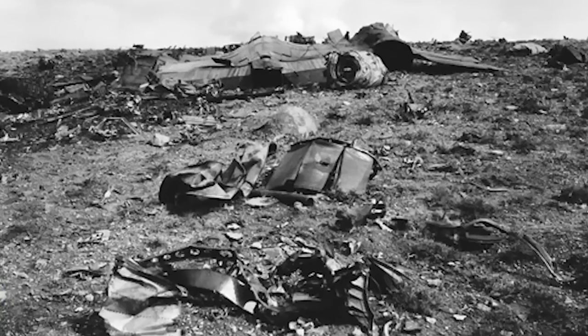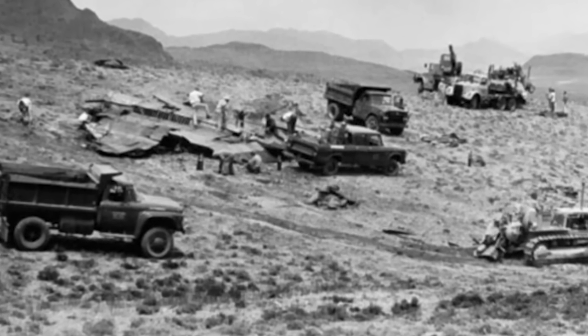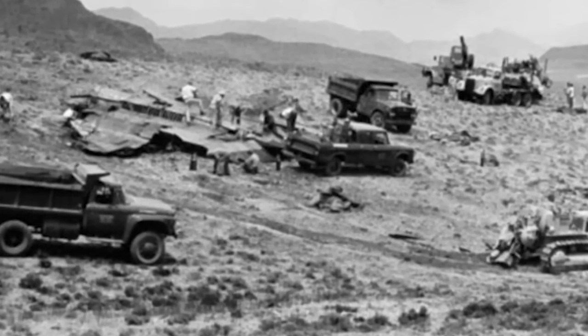Here are the previously classified images of the crash. Now, as you can see, vehicles raced to recover the wreckage, which was extremely sensitive to the United States Air Force. It seems a government sanitation team was deployed to remove all traces of the spy plane. To me, that sounds very, very strange. So too does it that they kept the images of this plane crash a secret for such a long time. Do you think it really was a spy plane that crashed, or, given the response, something much more sensitive?